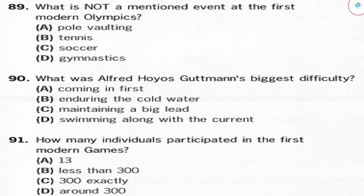Questions 89 through 91 refer to the following talk. The very first modern Olympic Games opened in the first week of April 1896. Pole vaulting, sprints, shot put, weightlifting, swimming, cycling, target shooting, tennis, marathon, and gymnastics were all events at the first Olympics. The swimming events were held in the Bay of Zea, in the Aegean Sea.